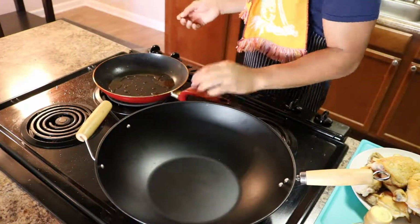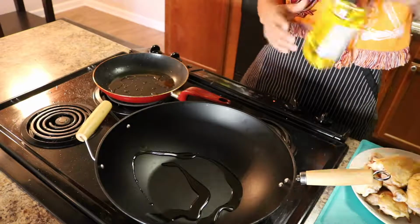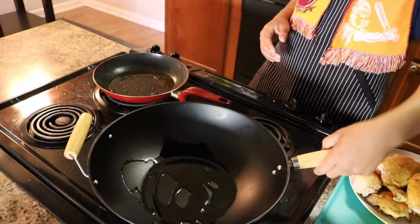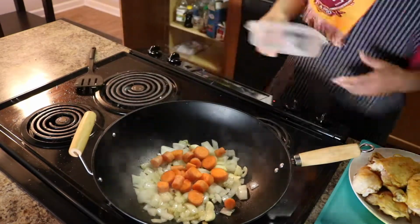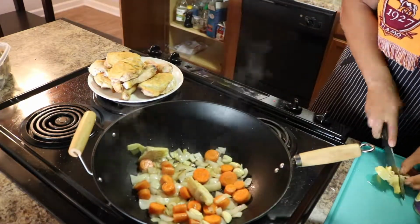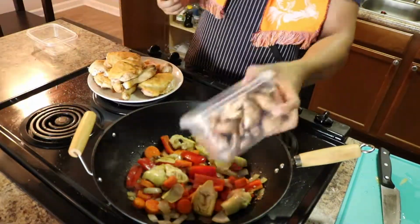Well, look at this. Chef D.A.T.A is bringing out the wok again. I'm down to wok it up. Seasoning the wok with oil and chicken juice. In goes the onions, cloves of garlic, carrots, artichoke hearts cut in half, the red bell pepper, and mushrooms.